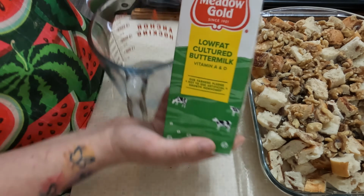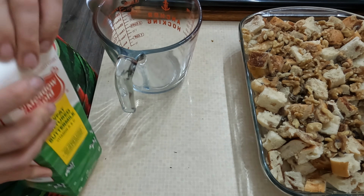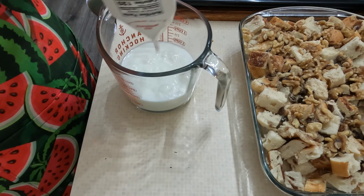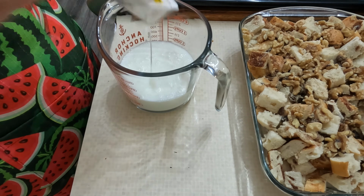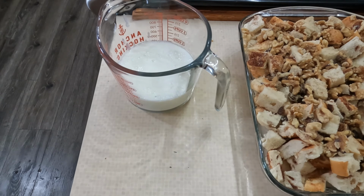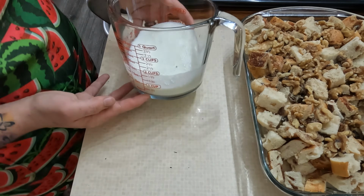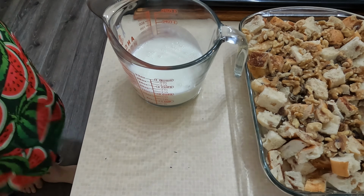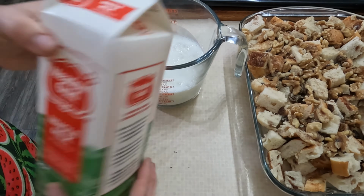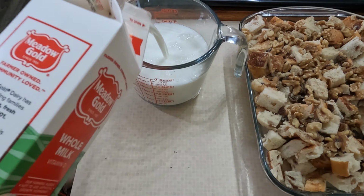I have some buttermilk I need to use up, so I'm going to use some buttermilk in this. Since this is a lot, I'm gonna do like a 1.5 recipe. It's usually just 2 cups of milk and 4 eggs for an 8x8 pan. But since this is a 9x13, I'll just do like a 1.5. So that didn't give me quite 2 cups. I'm gonna do 3 cups of milk. So then I'm just gonna use the whole milk that I just got at the food bank. So pretty much half buttermilk, half whole milk.